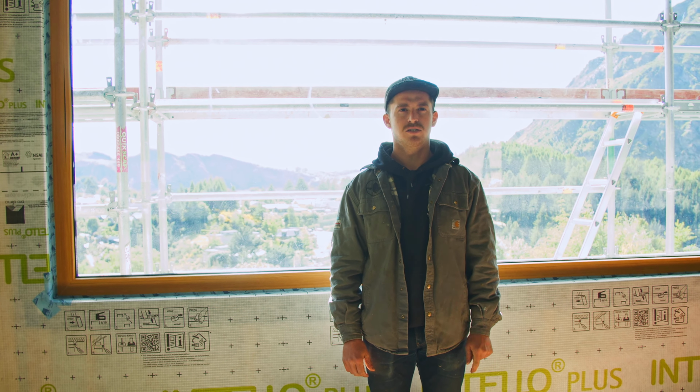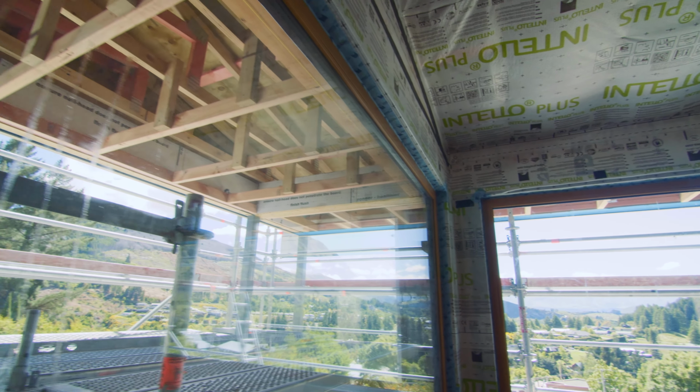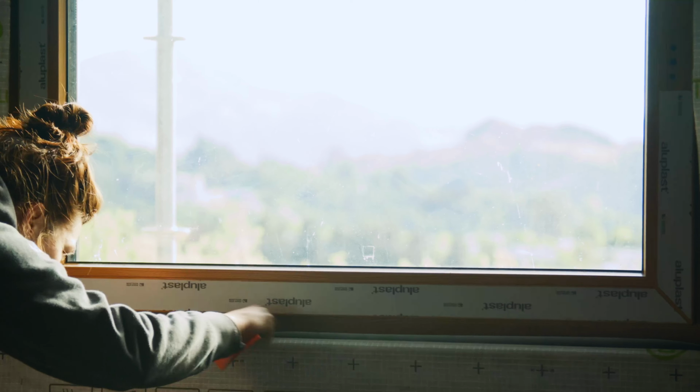We're 7 months into construction now. The windows are in and our airtightness layer is in the final finishing touches. Insulation, the first layer is complete and we're getting ready for our plumbers and our electricians.